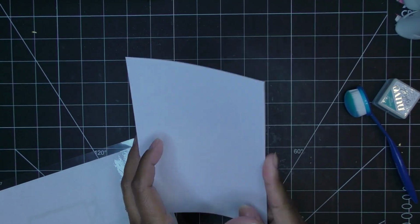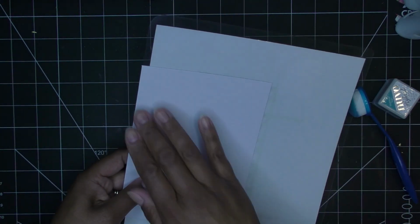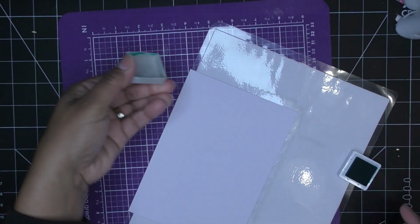Sorry about the very blue lighting. I'm just going to stick a piece of something in there so I can do some inking and not get it all over the place. Let me grab something else for my mat though. I'll be right back. So again, just putting on some color, just something in the background.